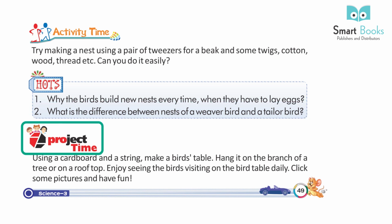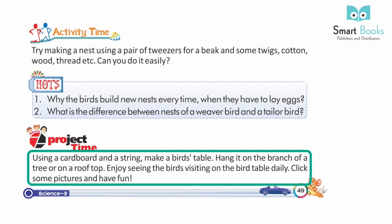Project time. Using a cardboard and a string, make a bird table. Hang it on the branch of a tree or on a rooftop. Enjoy seeing the birds visiting the bird table daily. Click some pictures and have fun.